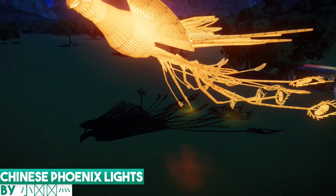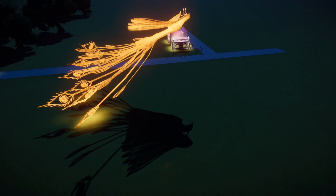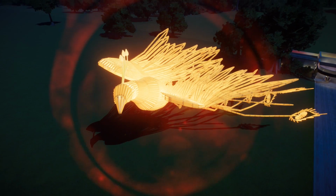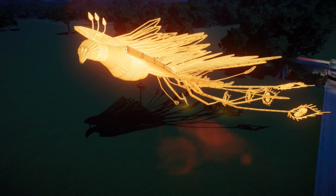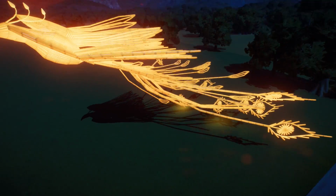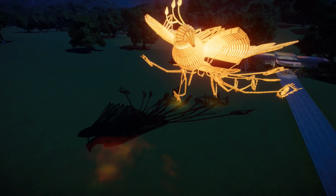There it is. Just an impeccably done, insanely talented build. This giant Chinese Phoenix. The Phoenix is seemingly, according to the workshop description, and that is the extent of my research, a fairly sacred creature in Chinese culture, or at least some sects of Chinese culture, and they've represented that really well. This reminds me of the opening display from the Olympics or something like that.